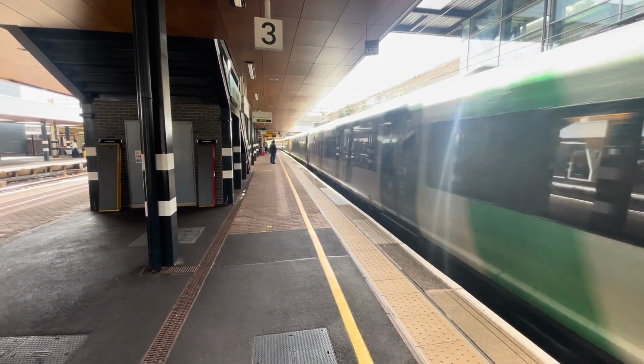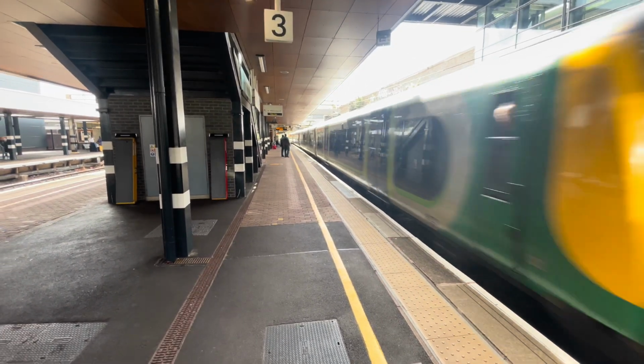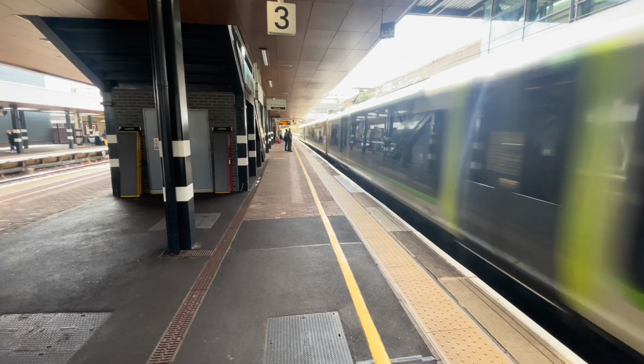It's very busy, I must admit. 352.65 is bringing up the rear, and the rear is packed.